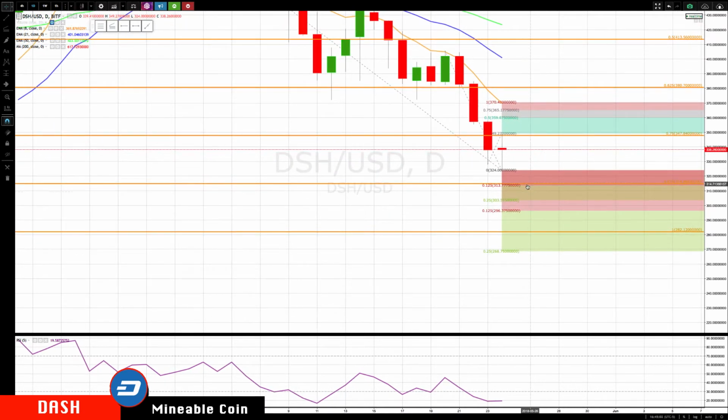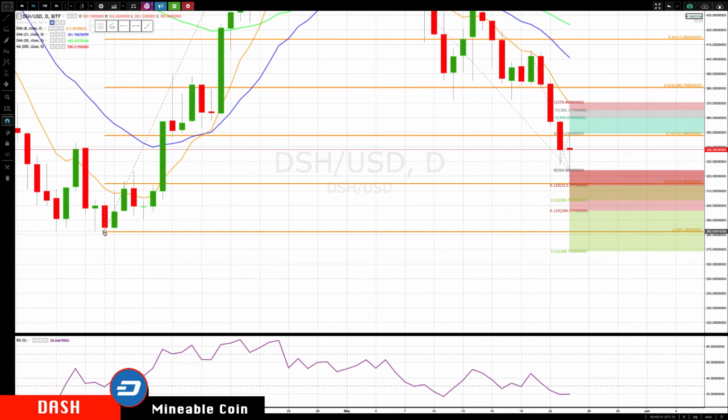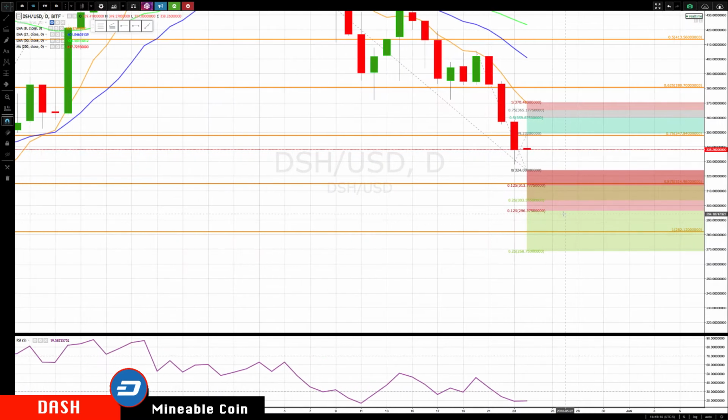Now, if we do not hold these levels and continue lower, because we have not been able to hold much right now, we'd be looking at the cluster 313 to 314, 313 to 315 right there, 303, 296, then eventually 268. But the lows back from April 6th are coming in at 282. So on the push lower, I'd be watching for if a cluster forms from that 282 to help refine what levels we're watching for lower. So that's what we're looking for in Dash.